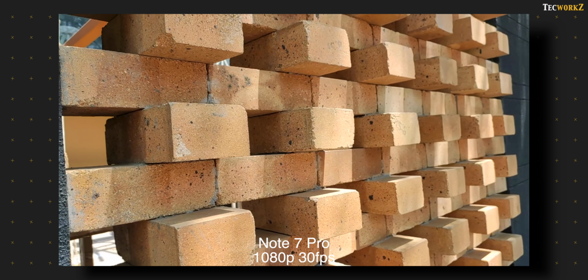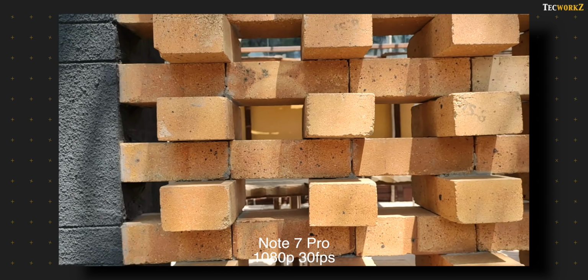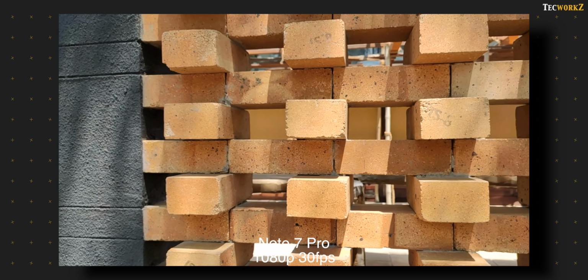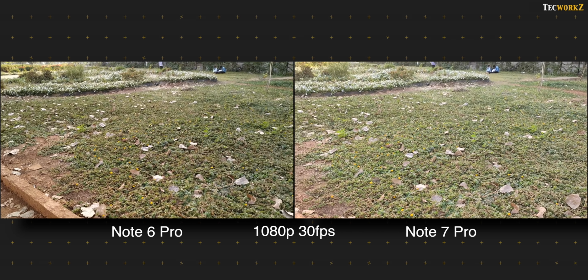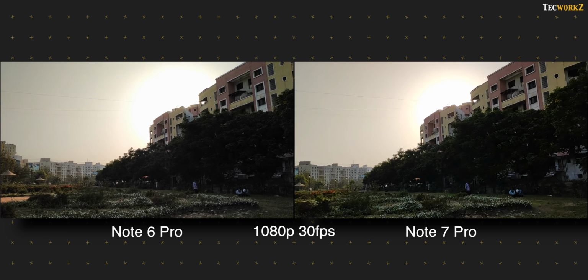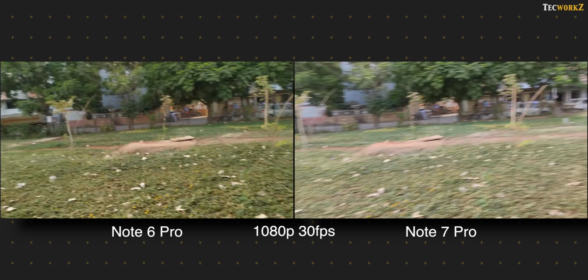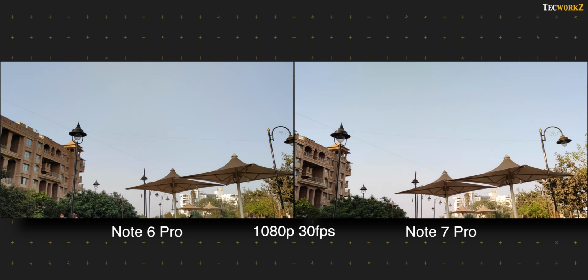So I suggest, until Xiaomi releases a fix with a software update, you can use a third-party camera app to record videos and use the editor in the Google Photos app to stabilize those videos. Results are not perfect, but those videos look much better than the choppy videos that this phone currently captures. So even if the Note 7 Pro can shoot 4K videos, in its current state, I would say videos from the Note 6 Pro are much better.